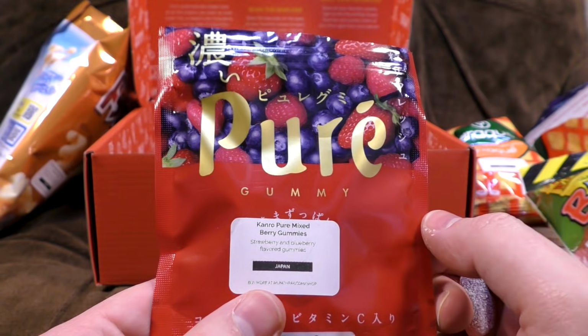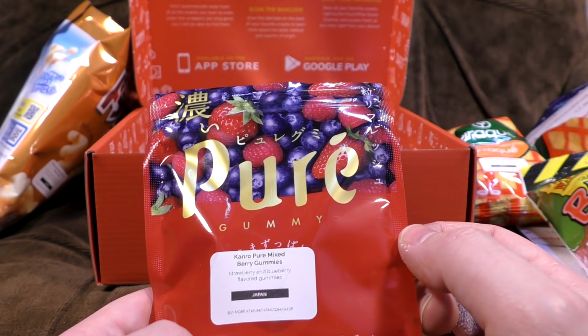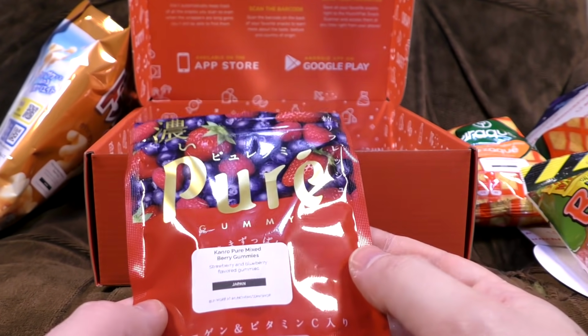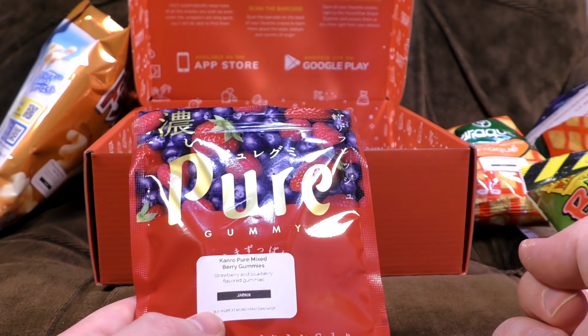Once again, from Japan, it's Pure, puree maybe, mixed berry gummies from Kanro. Strawberry and blueberry flavoured gummies. Well, this is going to be similar to the last one, but not as sour, I would imagine. Let's try it. Well, actually, it's quite sour. In fact, I would say they're a little bit more sour than those were.